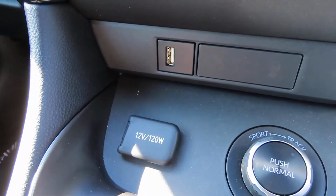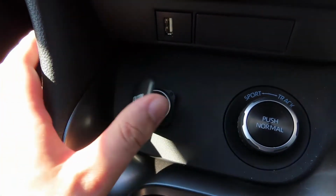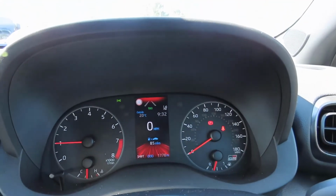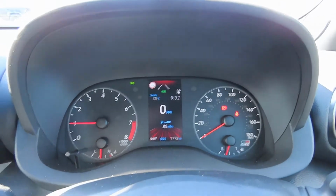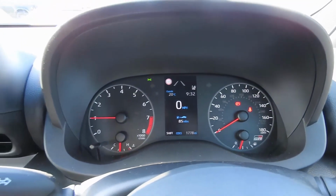USB input. And power outlet. Different driving modes. Sport. And normal.